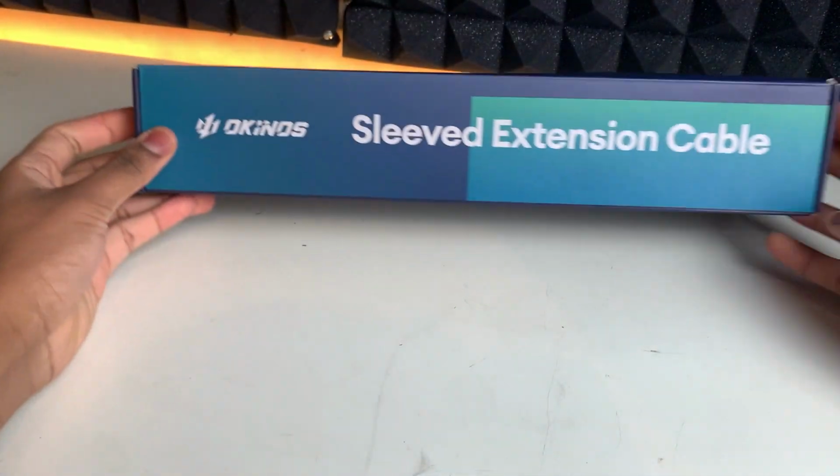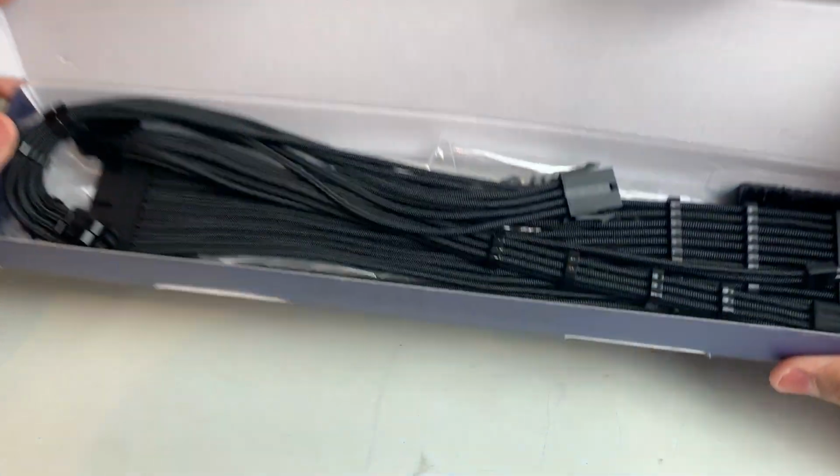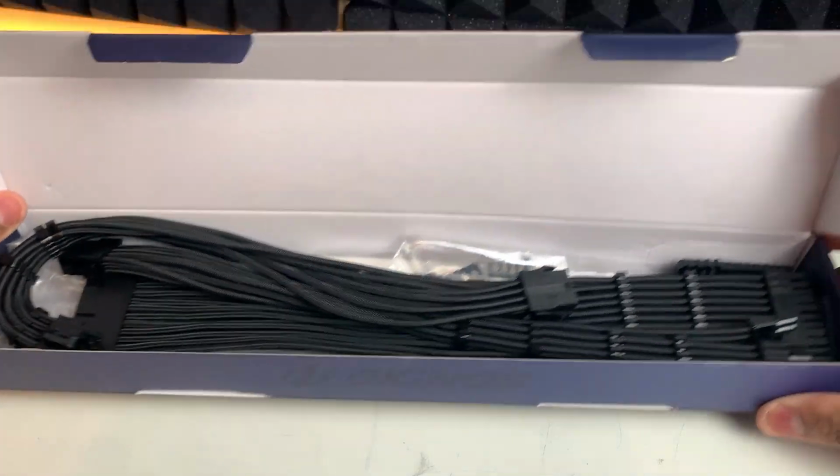Now, the cables for the power supply that I was using are actually quite short, since it's from an OEM system. So I decided to get some Okinos black cable extensions for 20 bucks off Amazon. They really fit the build nicely, and there's not too much to say about them. It really does elevate the look, from having just ketchup and mustard to having some really nice all black sleeved cables.